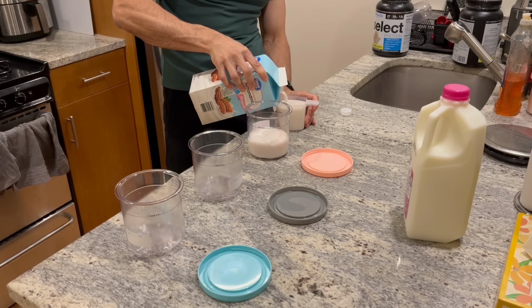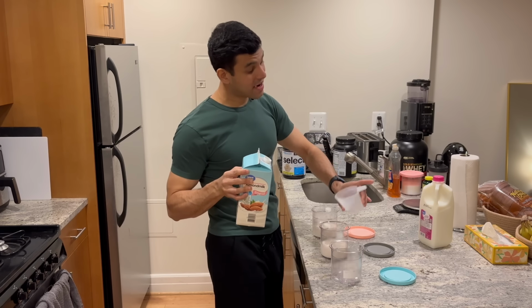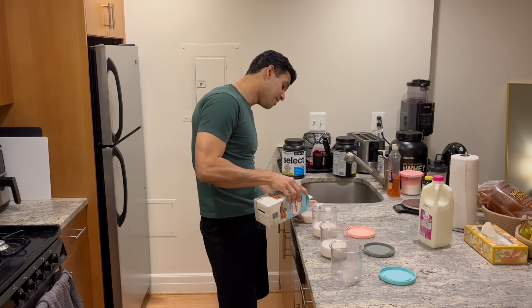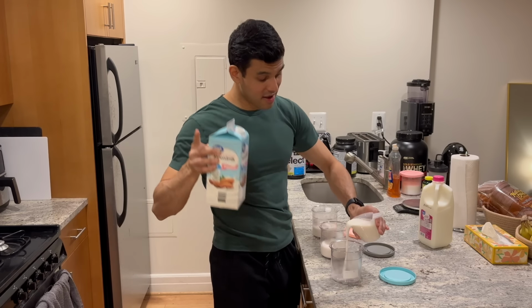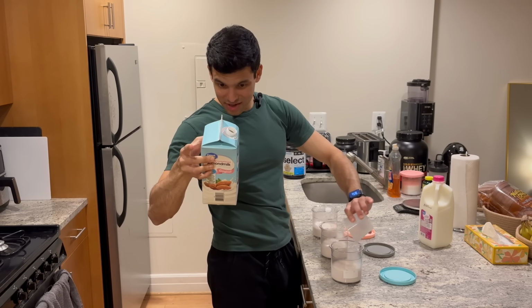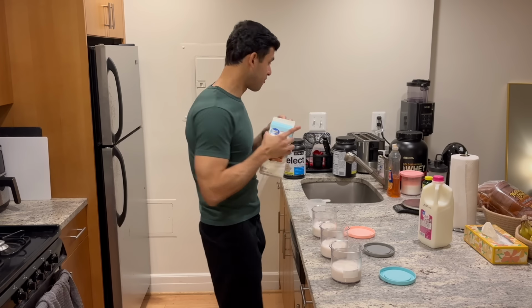The one benefit that skimmed milk has over almond milk is protein. Sorry, opposite. Skimmed milk has normal protein like any other milk, but almond milk usually lacks protein. As you can see, how much is it? Like 1 gram protein in 240 ml. That's negligible.